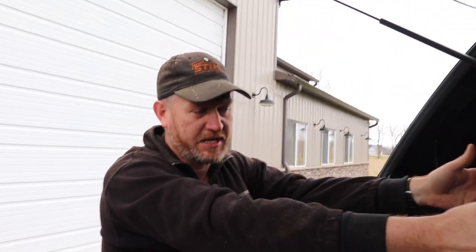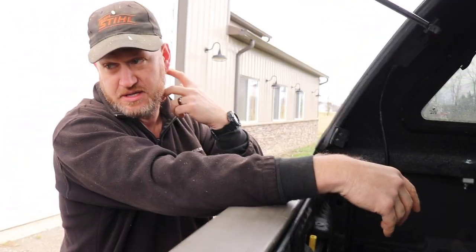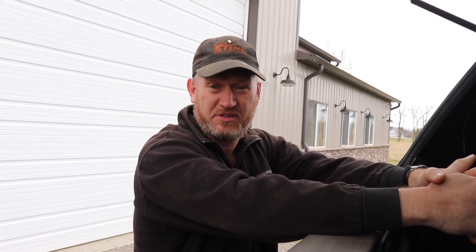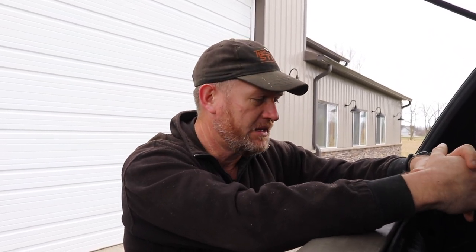The reality is, I used to use this for pulling my gooseneck. And now that I don't have a gooseneck, it's not to say I won't get another one, but it gives me a reason to buy another truck now because this one has a cap. You can't use it now. It would be easier. You'd save money if you just bought another truck instead of taking the cap off.